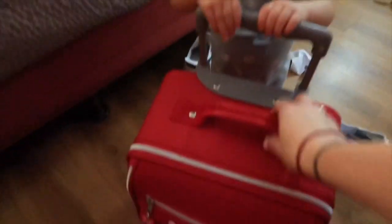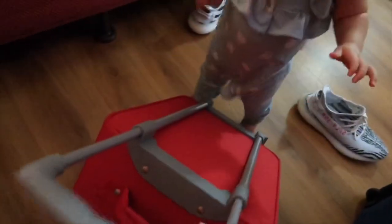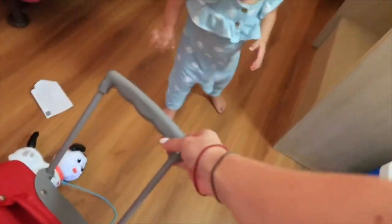Oh, I gotta text your abuela and tell her thank you. That's so cute. Oh, watch out, baby. It goes this way. Look, watch. Look, it goes this way. Ow. That hurt. Look, Ava. Look. There you go.